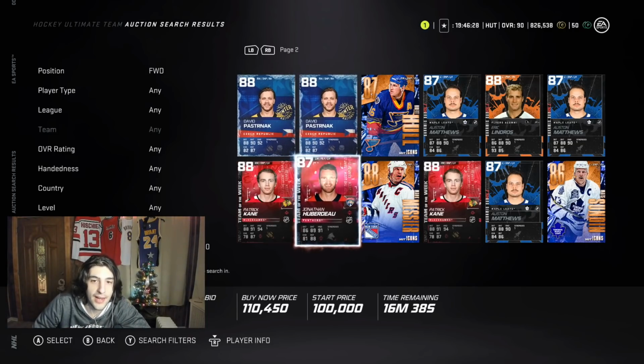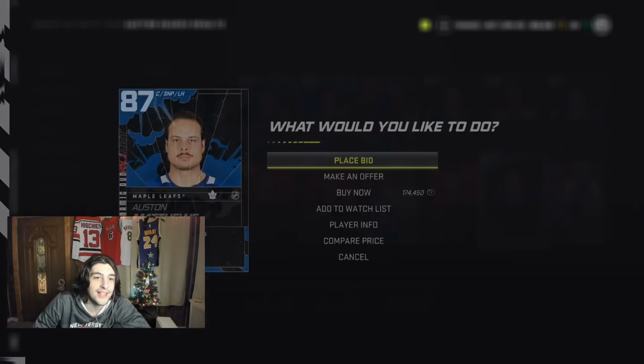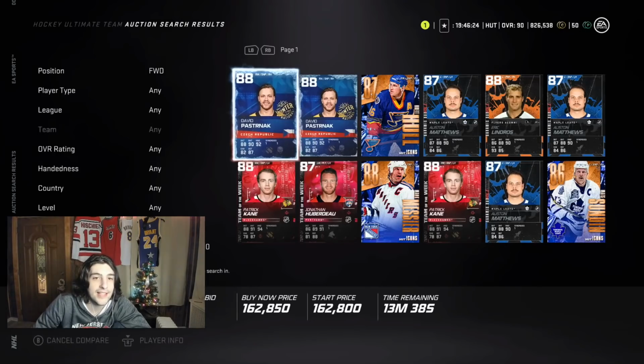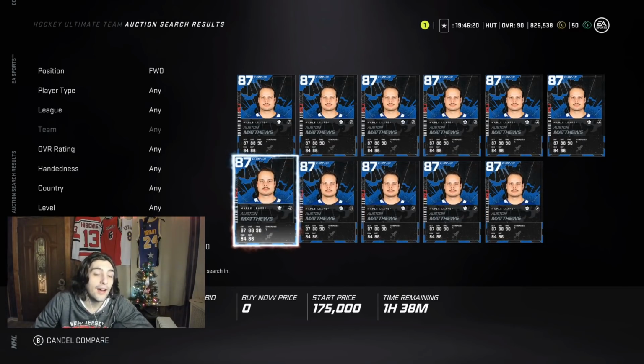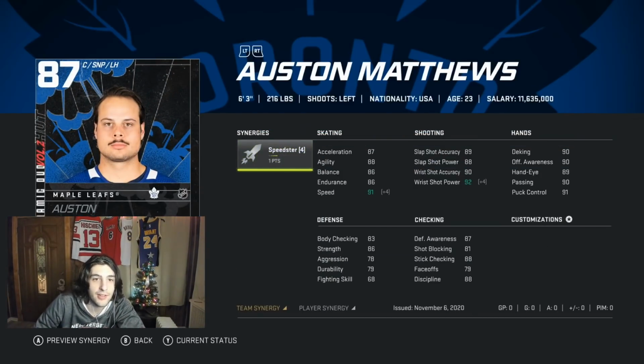The synergies really drag him down. Now, here's another one. Guys, I can talk about it all the time. Auston Matthews 87 overall edition is just simply unreal. So, again, for 160K, honestly, it's one of the best cards in the game, I'd say. 6'3", with Speed Circuits with a 91 speed, Trigger with 94 speed.